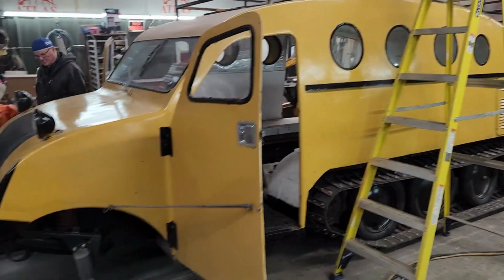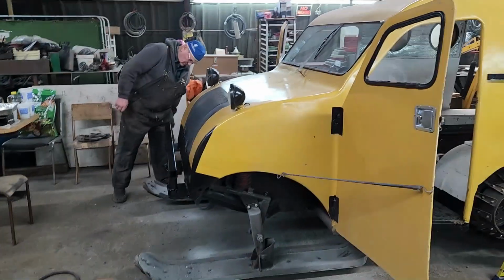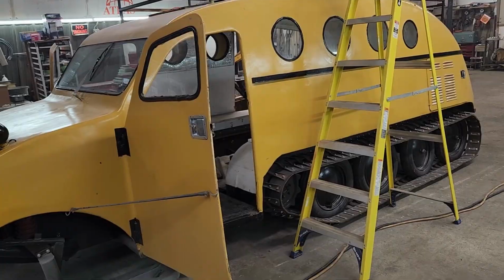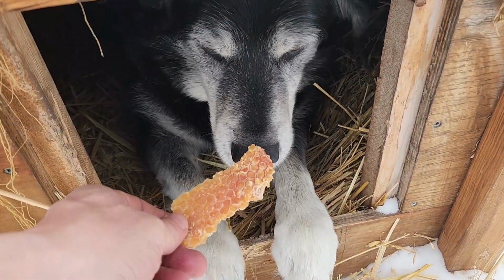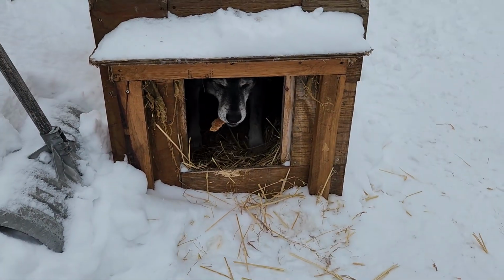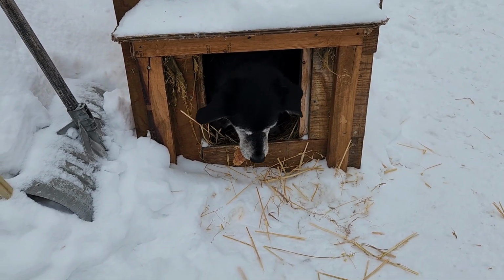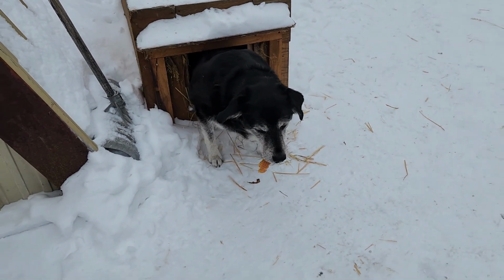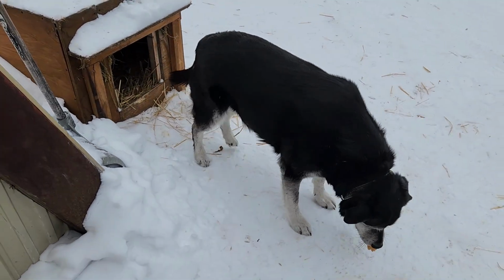And that is it. Dogs are having treats. Dad and I are doing a little bonding here, and everything's good. The old dog doesn't want to come out of the doghouse, so we're going to bring the treats to him, because that's what you do when you're an old dog. You've got to have treats delivered. Hey, my buddy. Okay, you're coming out now. Oh, it's just so old and so hard. We just love that doghouse.